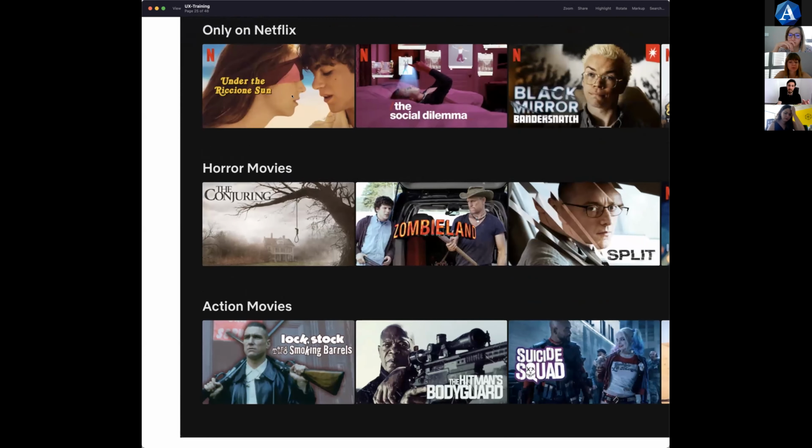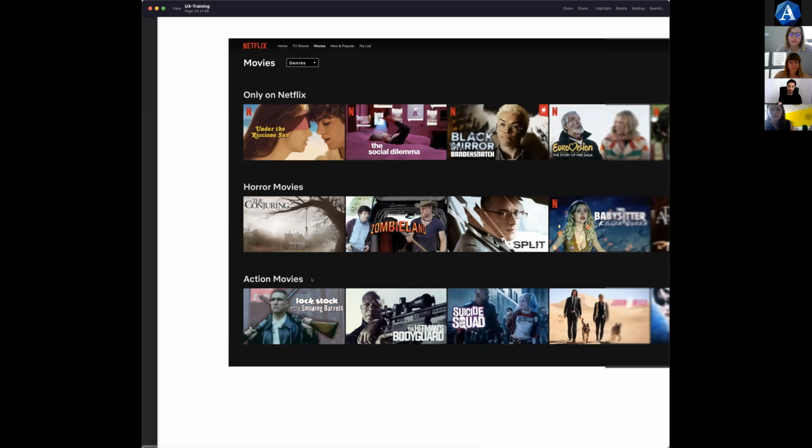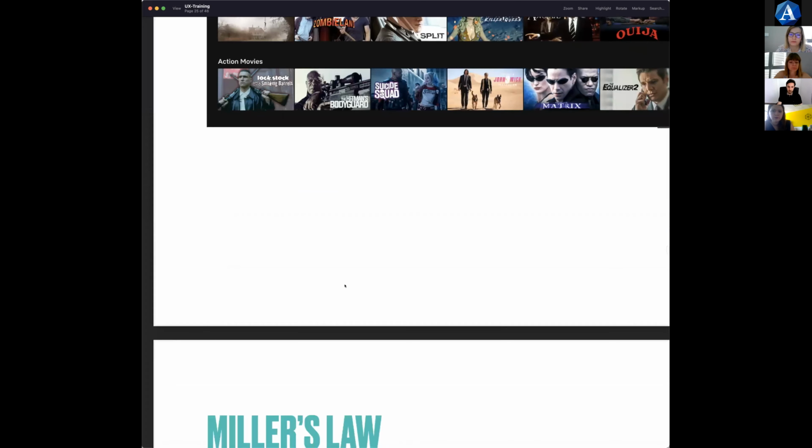User won't make a mistake thinking that this vertical line under the Riccione Sun, The Conjuring, and Lock, Stock, and Two Smoking Barrels belong to horror movies or something. It's clear that the horizontal list is what belongs to each one of these categories, and we have this spacing to kind of provide this distinction. So a very, very simple and a nice way to kind of provide this UI.